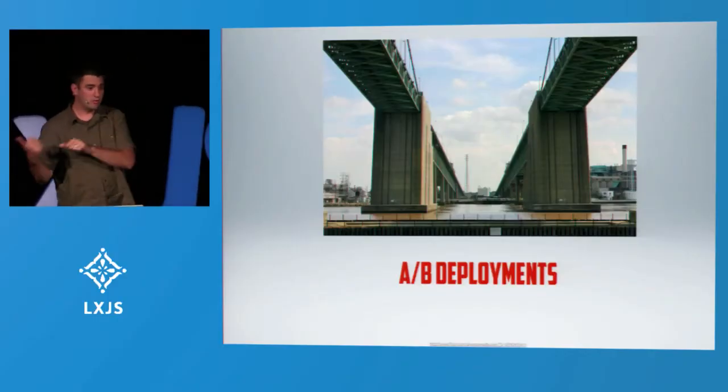And then secondly, wouldn't it be great if instead of having to upgrade instances, the servers that you have serving your traffic, and having to delicately do this as you're serving that traffic, you could deploy to a whole other, let's say bridge in this case, if you use the construction analogy, you can work on one bridge, divert all the traffic to the other that can handle your capacity, upgrade and repair that one bridge, and then divert all the traffic over, so then you could do it again on the other side.